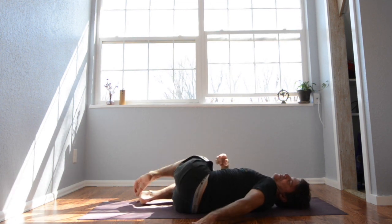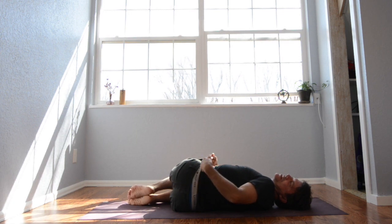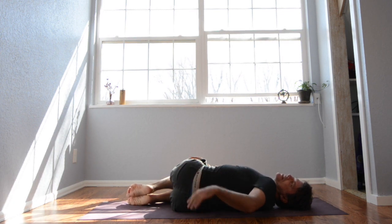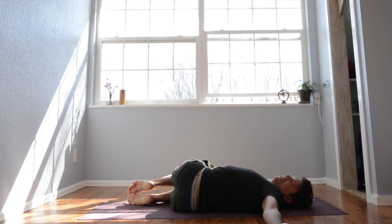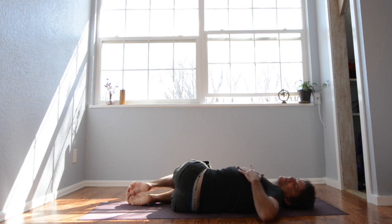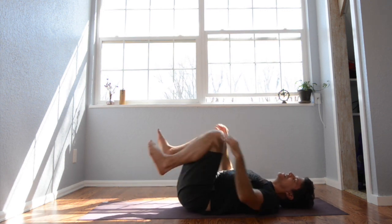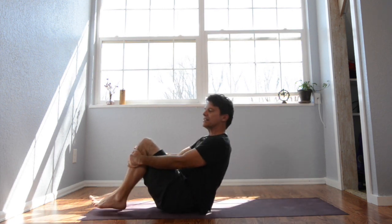So you can press your butt back, get a little curve in your lumbar spine, the lower spine. Plug your thigh bones into your hip sockets. Ribs are rolling open. Life is good. And come back up. Knees into your chest. Rock and roll to sit.